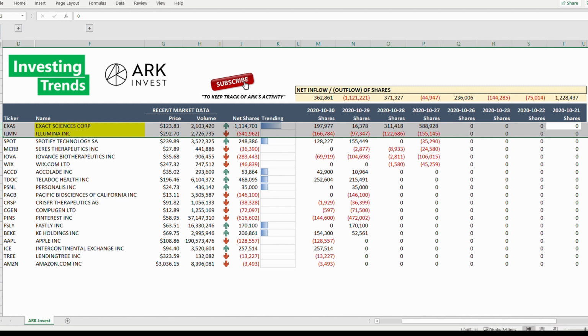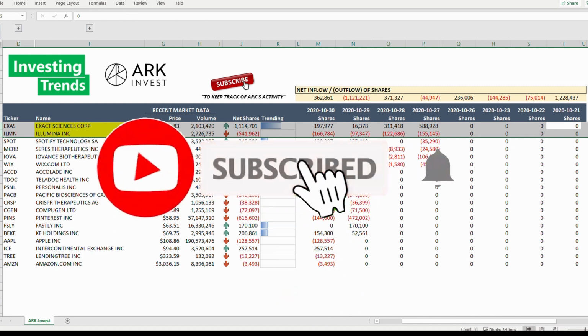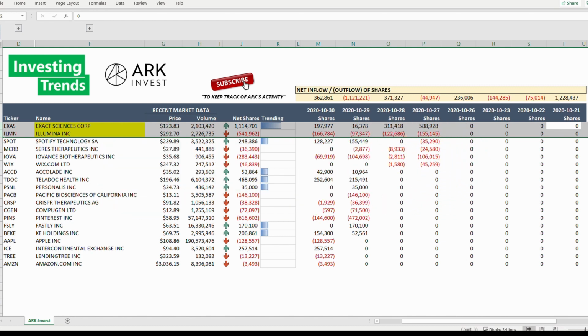We see strong trends in both Exact Sciences and Illumina, but for opposite reasons. During the last 4 days, Ark Invest has been buying Exact Sciences every day, accumulating a total of 1.1 million shares, while selling off Illumina, selling a total of 541,000 and change. Those who own Illumina, it may make sense for you to go back and think about your investment thesis here.